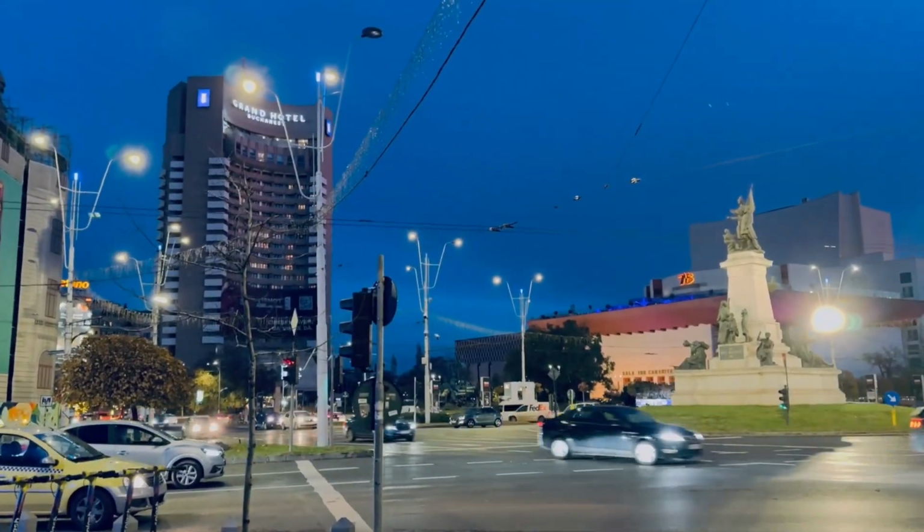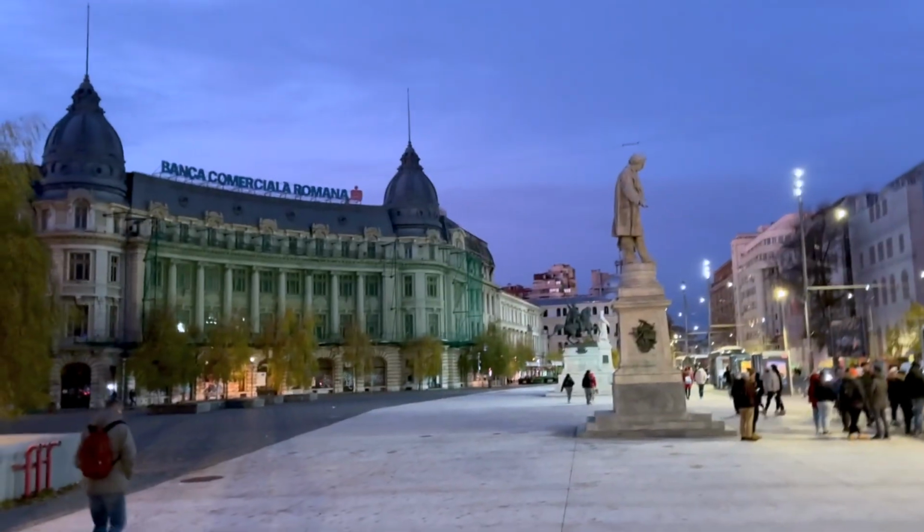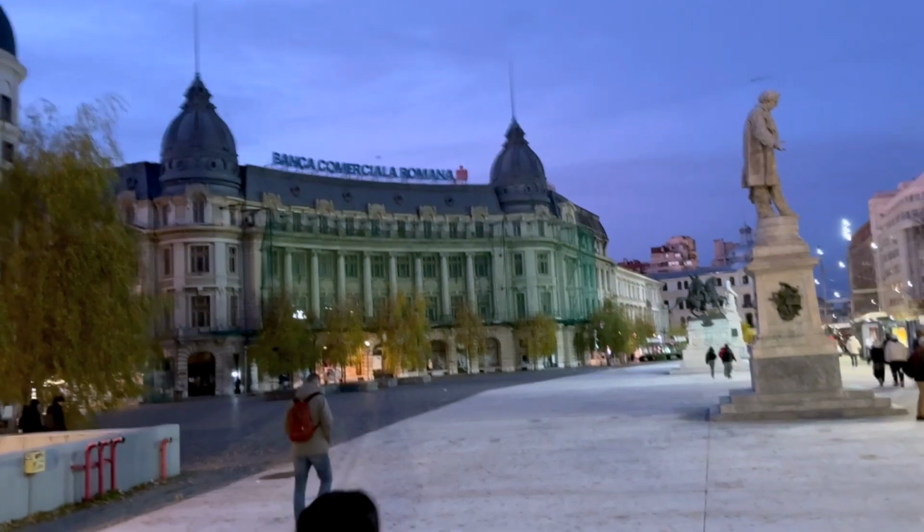The area you can see now is the University Square. You may find if you booked a tour, this is where the bus pickup is.